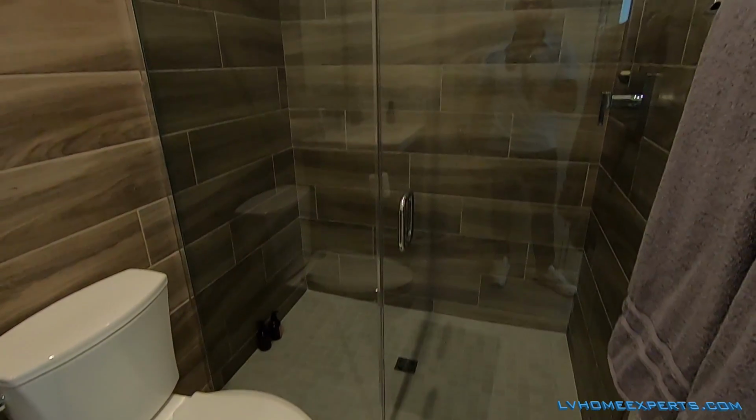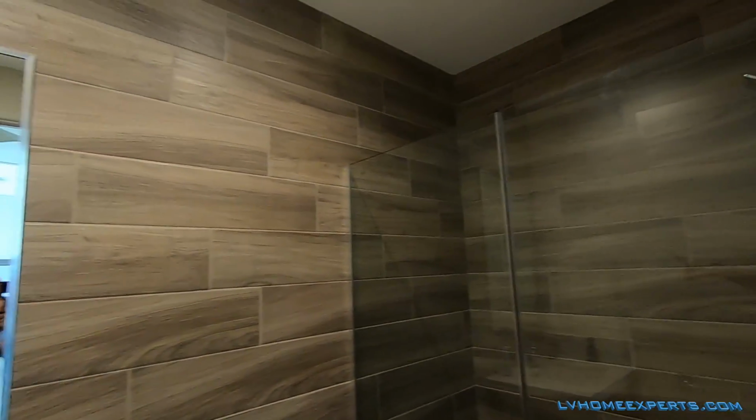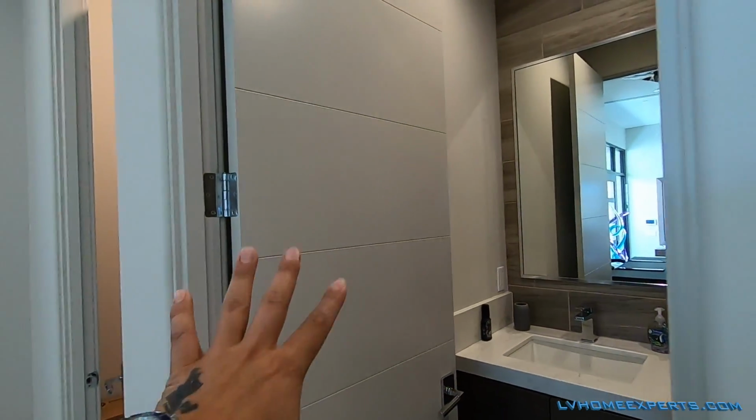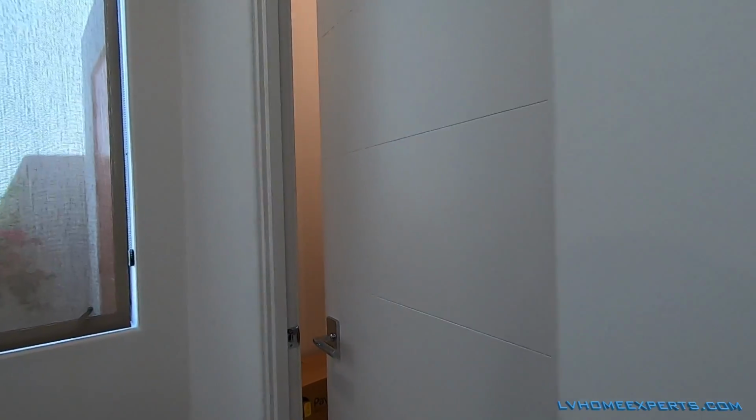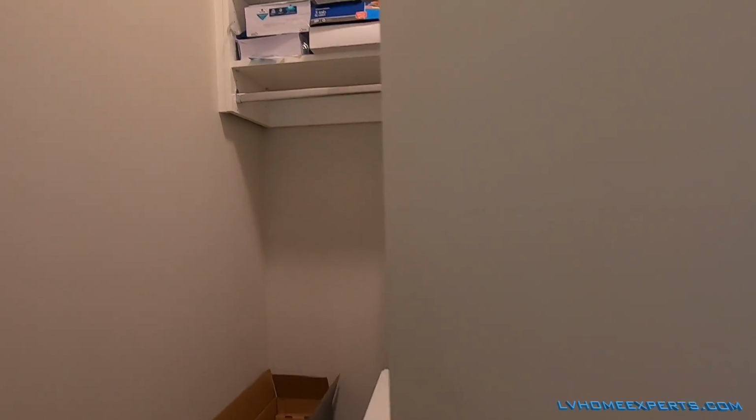This is an extra upgrade. Something like this we would have to do during the build. Take a look at the spa-like tile all the way around. It just gives that custom look. You still have that 6 panel door right here. And coming into the closet, we're not going to go into this closet too much. It's just a small little closet.